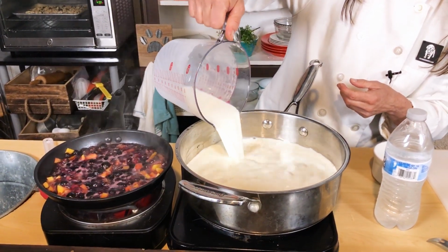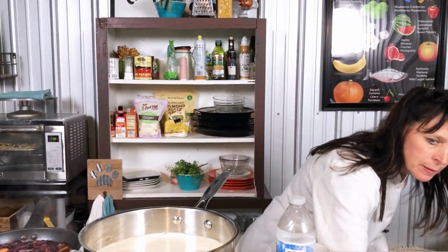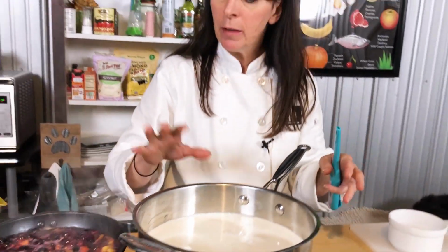And what we want to do is heat this milk to 185 degrees, between 180 and 185. And we have our thermometer, but if you don't have a thermometer, don't worry about it. What happens is you'll see little bubbles around the edges. You'll see some steam coming up. So we're going to let this go. It's going to take just a couple minutes. We're going to give it a little bit of stirs going through.